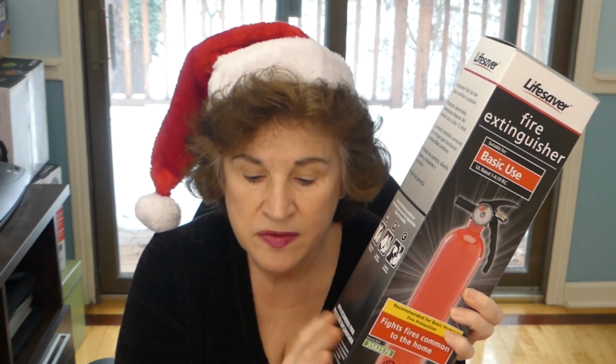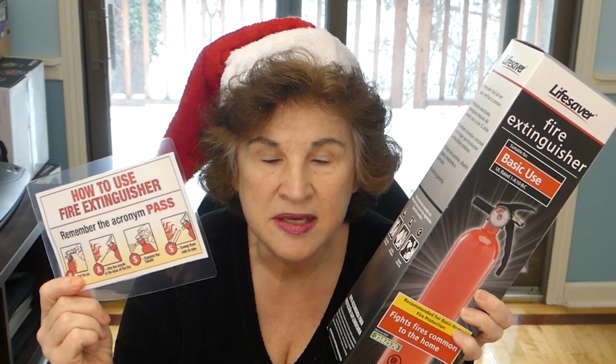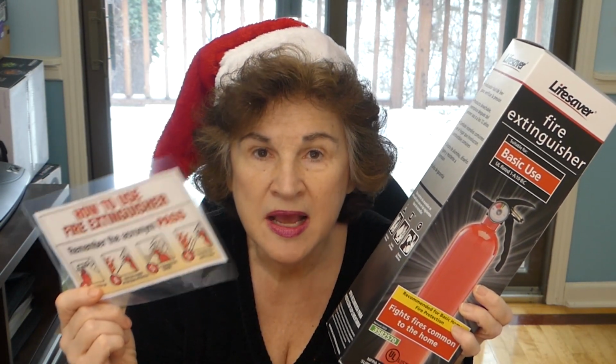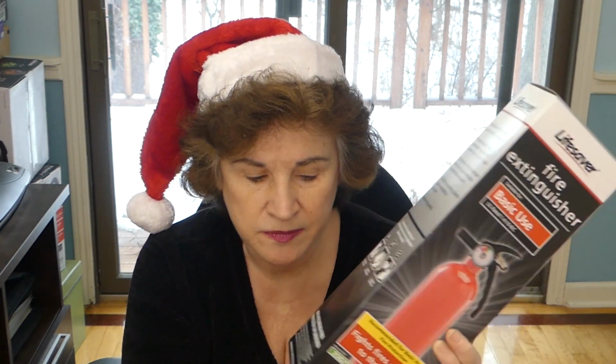Hopefully they all have one and you can use this as an extra one, but just in case I've given each one this and included this so they can hang them together and anybody can quickly read how to actually use a fire extinguisher, because I bet most of us have never used one in our lives, and that includes me.